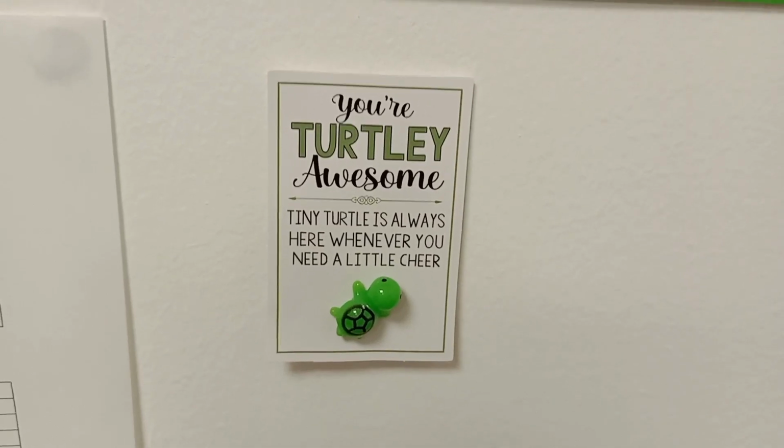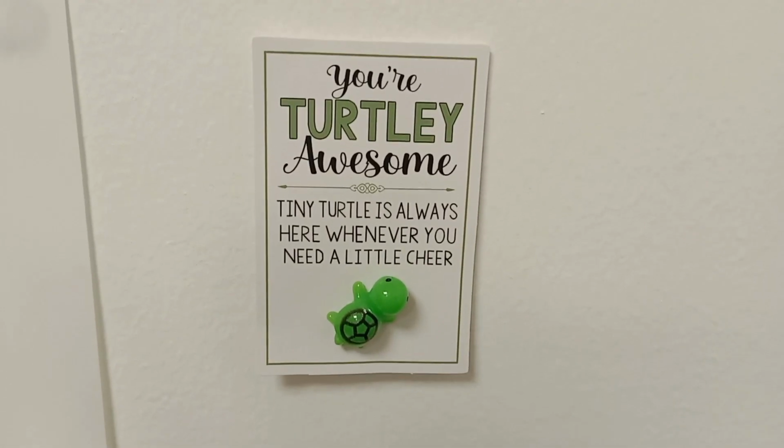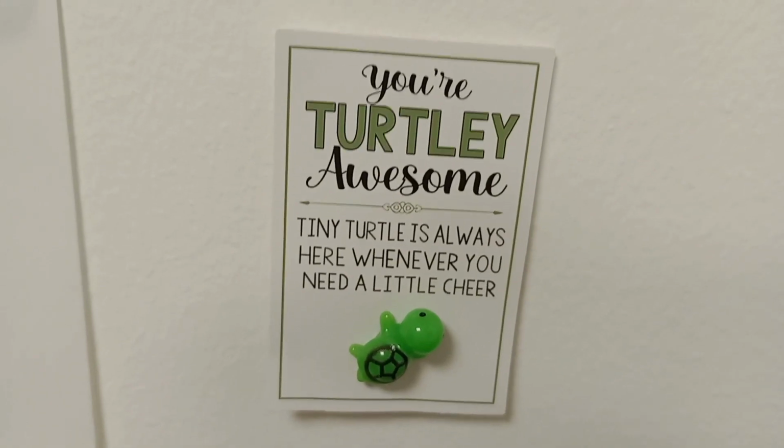And let me show you this cute little present that my friend got me as well, guys. You're totally awesome. Isn't that cute, guys? How cheerful. Tiny Turtle is always here whenever you need a little cheer. So I've got him by my desk next to the other things that make me smile. What a lovely little gift.